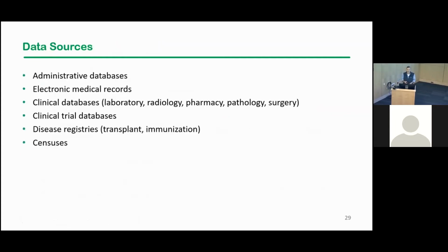And there's a number of different places where we can pull data to inform outcomes research. You can go to administrative databases, the electronic medical record, clinical databases, clinical trial databases, disease registries, and even census data, which can be very useful when you're trying to understand overall denominators for various things that you're trying to study.